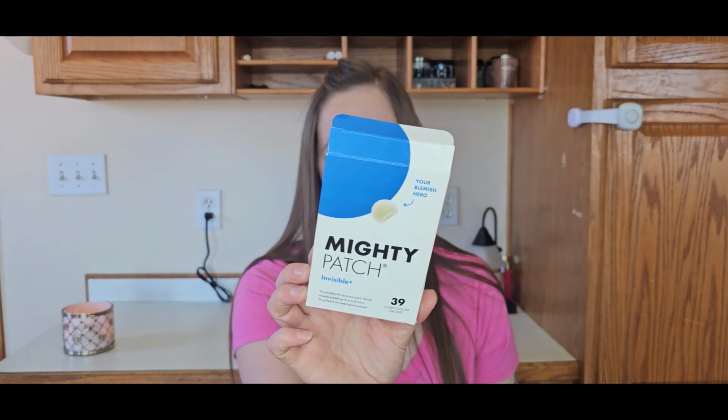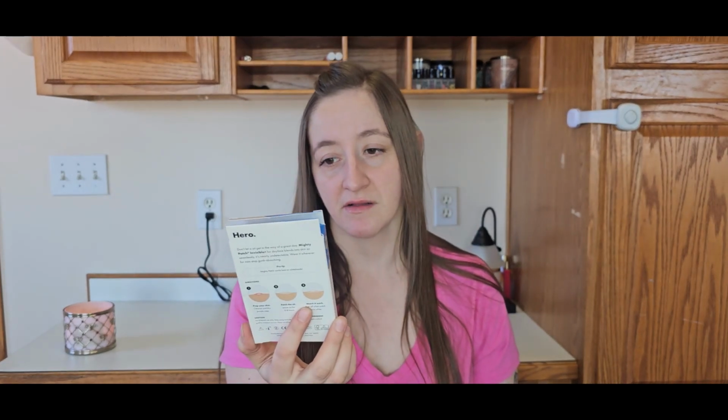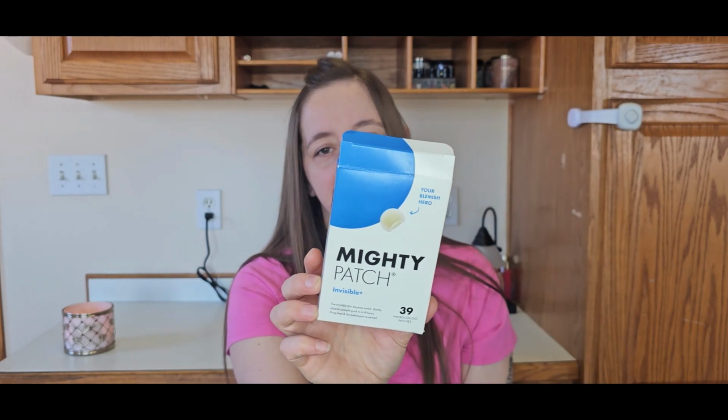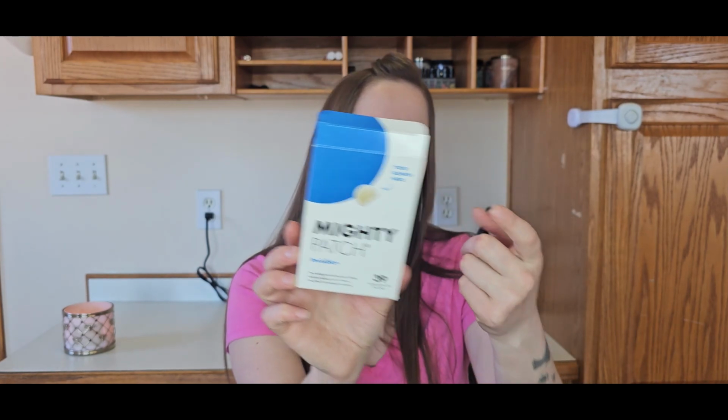The first thing I'm going to talk about is something I've used so many of, this Hero Mighty Patch. And it's the little blue box. I don't know, they have different color boxes, but this is the blue box. I enjoy the Hero Mighty Patches. I've really never found anything wrong with them. I've never had any complaints with them. Recently, I picked up the Peter Thomas Roth ones because I love Peter Thomas Roth. So I think all of their products should be good if I use them. I mean, usually they are.